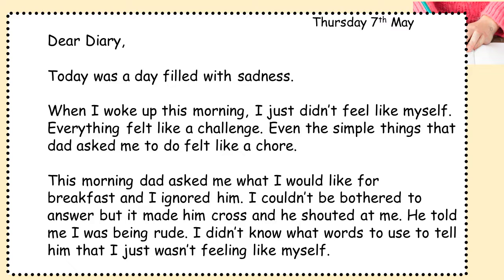Have you ever had that happen to you, when you're just not feeling great, but you're not telling anybody that you're not feeling great? And so you just look like you're being a bit rude, and you're really not. You're really just struggling and finding it a bit difficult. This is where the diary helps.